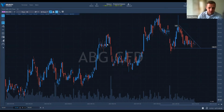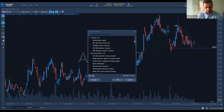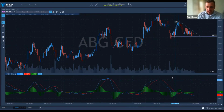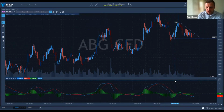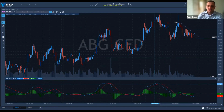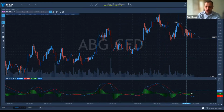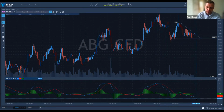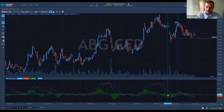Let's see what else is happening here. So let's put the MACD on. What are we currently seeing on the MACD? For those who don't know, the MACD is a trend signal. It tells you what the trend is. So if this line is going down, it's telling you, oh, there's a bearish trend. Likewise, this is the zero line. If it's above it, that's bullish. If it's below zero, it is bearish.